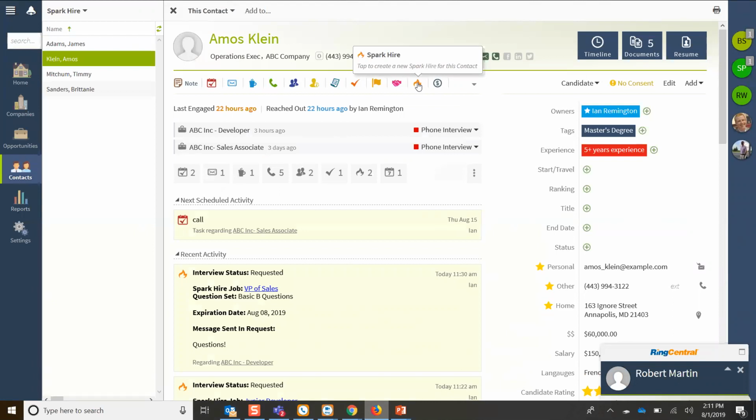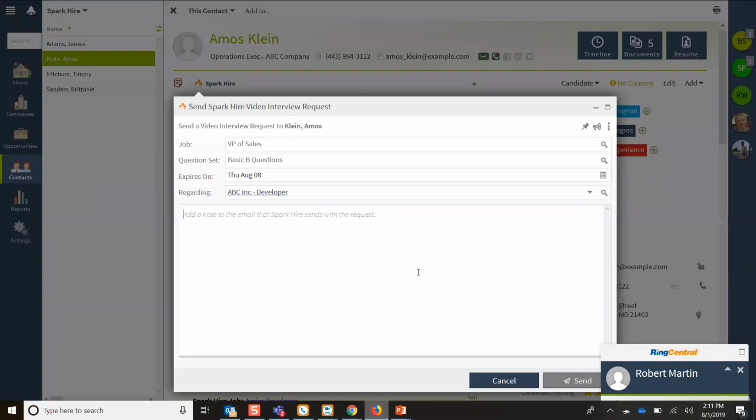Now, when you select this icon, you will be prompted to send someone a video interview request. You will have different options here. The first one is job, and this allows you to link the jobs in Spark Hire so that the applicant is aware of which job they are completing a video interview for. You will then be presented with question set, and this allows you to link the questions that have been created in Spark Hire. So those questions will be pulled in to in turn be sent to the candidate.